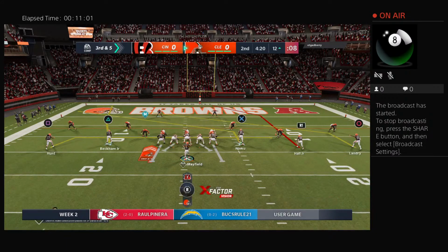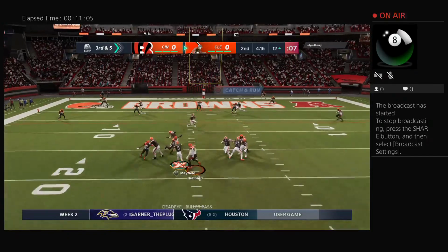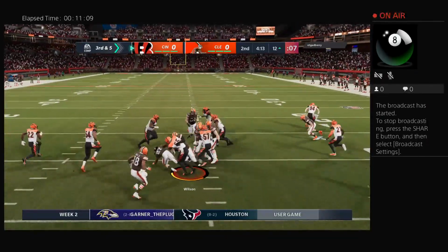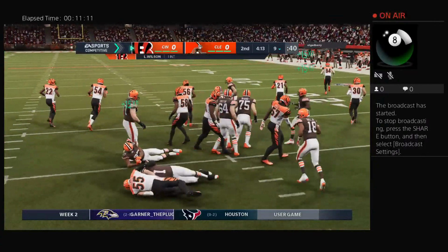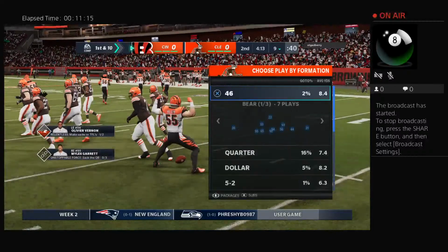57's the mic, watch 57. Watch the curl. Mayfield from the gun on third down. And it's intercepted at the goal line. Able to get there and pick it. And not much on the return there. He'll take it only up to the 9-yard line.